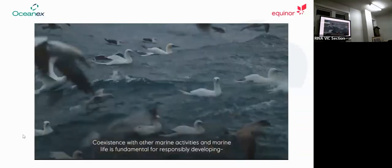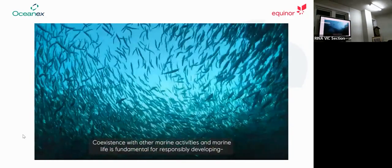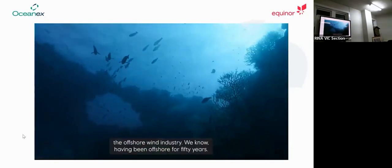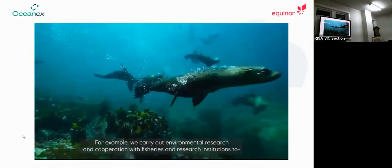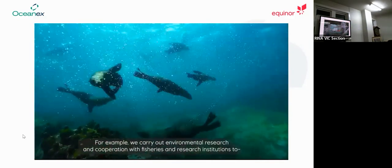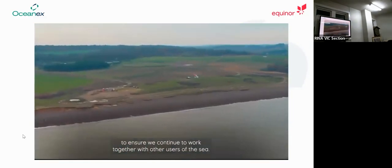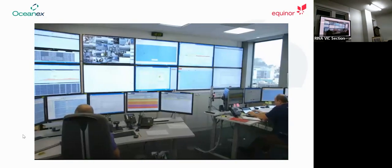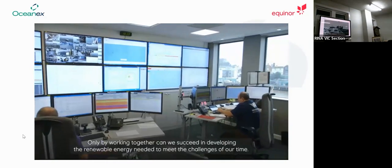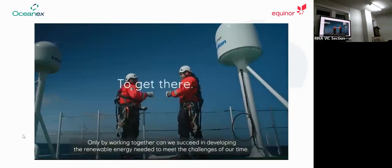Coexistence with other marine activities and marine life is fundamental for responsibly developing the offshore wind industry. Having been offshore for 50 years, we carry out environmental research in cooperation with fisheries and research institutions to ensure we continue to work together with other users of the field. Only by working together can we succeed in developing the renewable energy needed to meet the challenges of our time.